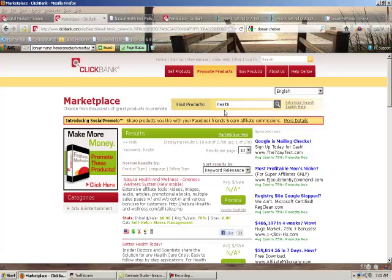Like I said, I dove deep into health, and I want to show you a few examples. An example of a good product and an example of a not so good product. So the first product here that just showed up with health, and health is a very broad niche. We'd really want to dive a little deeper, but to kind of show you the difference between the good and bad, let's look at this natural health and wellness. There's no sales, it looks like, yet. No gravity, nothing like that. You get 70% per sale.